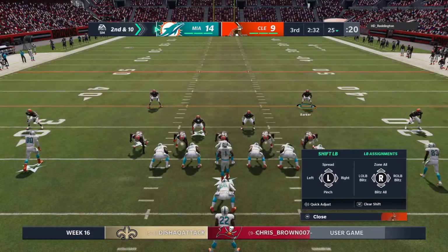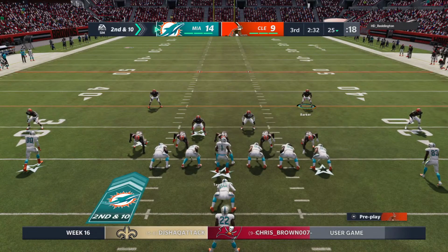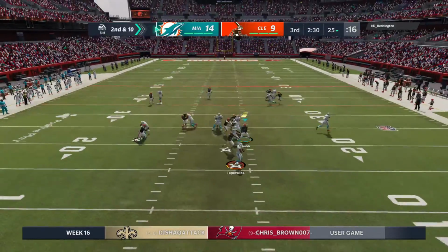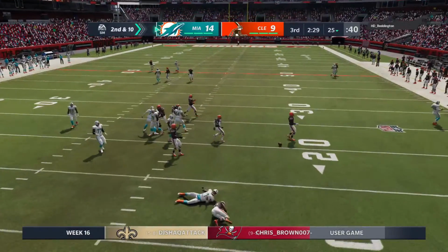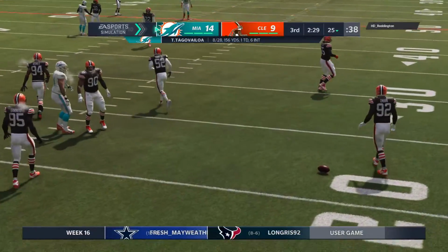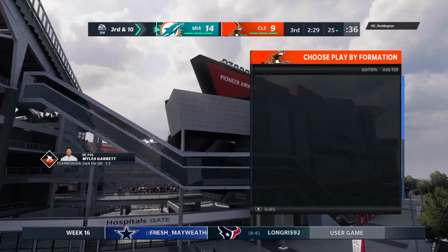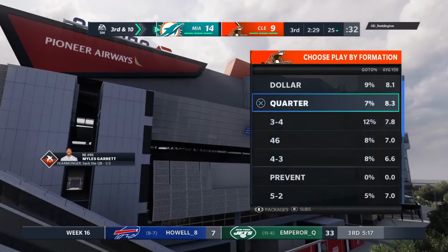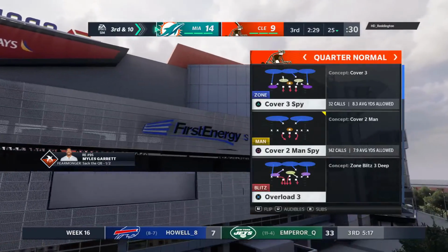An incomplete pass leads to 2nd and 10 from the 25. Now Tua. And boy, that one drops incomplete, but if he was hit a fraction sooner, it may have been a fumble. But you got to think that sooner or later, they're going to hit one of those, but the coverage has been excellent thus far, and it was again on the last play.